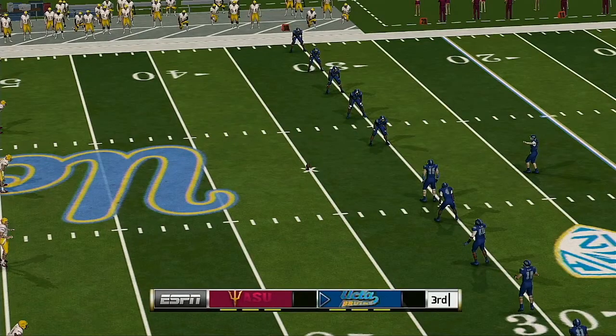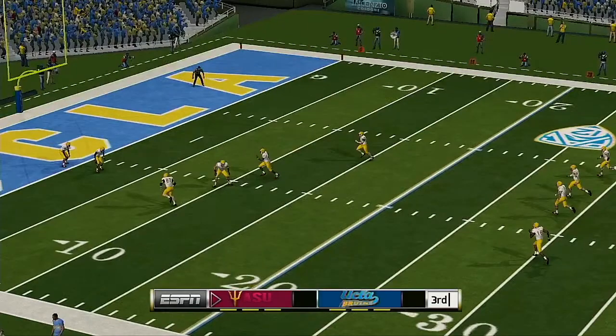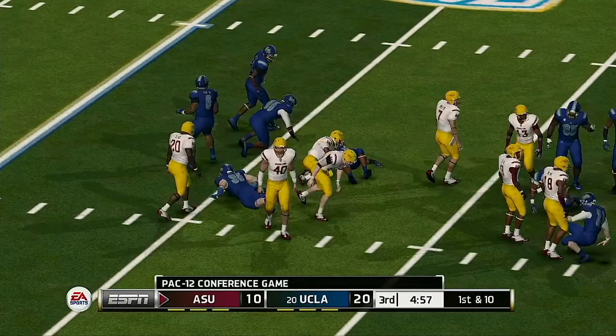And we welcome you back to the action here, just about set for the second half. He kicks it off, and he got all of that one. He's to the 20. Tackle at the 26.